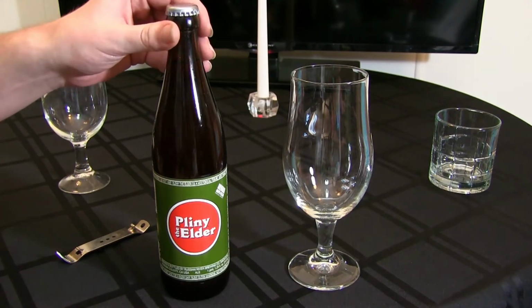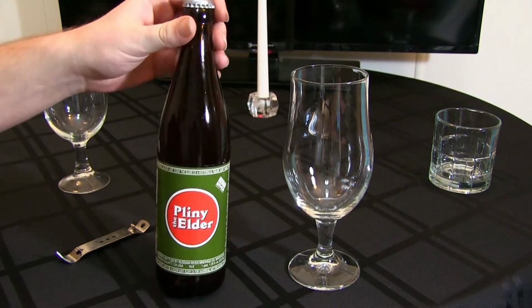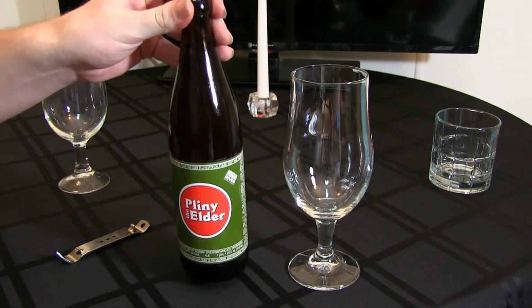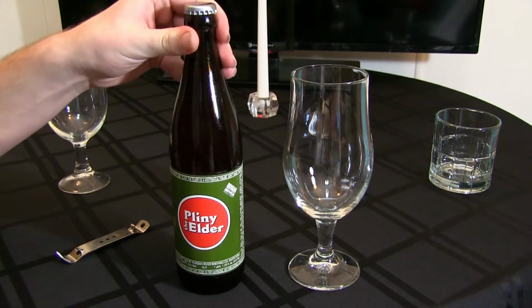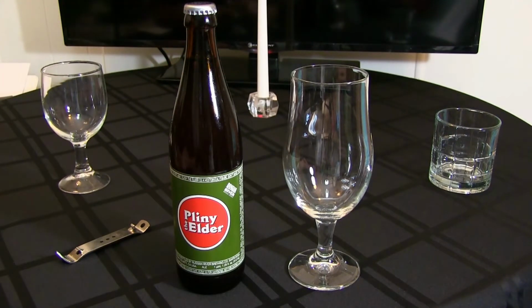Today we have the rare and elusive Pliny the Elder. After weeks of trying to track this beer down, I finally had a little luck and was able to pick up a bottle from the local liquor store, so very happy about that, and definitely can't wait to get into this one. This one's been on my list for a very long time.